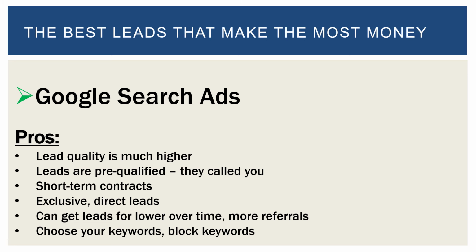There are also short-term contracts. So if you hire someone, it should be short-term, not long-term, so you don't have to worry about that. And then Google technically isn't a contract. You just pay per click. So you're not locked in. You can test it.